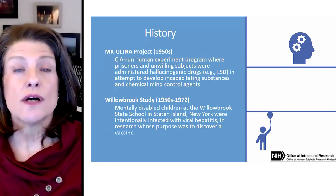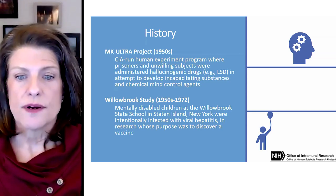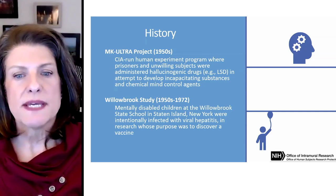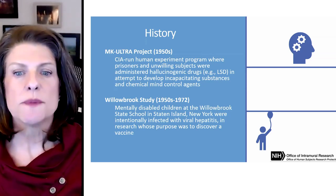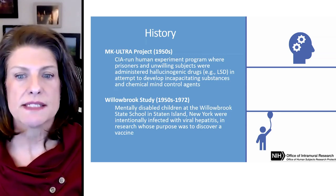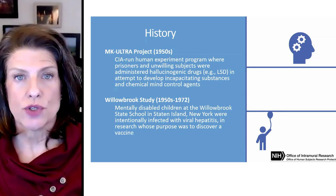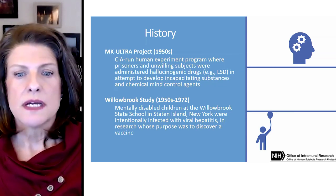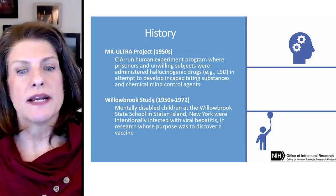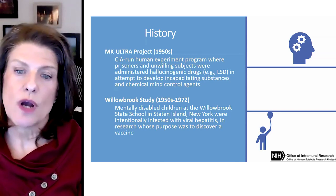The Willowbrook study also took place starting in the 1950s at the Willowbrook State School in Staten Island, New York. At that time, it was the biggest state-run institution for people with mental disabilities in the United States. The purpose of the research was to discover a hepatitis vaccine, and the research involved 700 students, some of whom were mentally disabled children who were intentionally infected with viral hepatitis. Concern also related to the lack of full disclosure of research risks to the parents who were providing permission for their child to participate. There was also the issue of possible coercion.